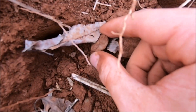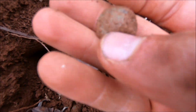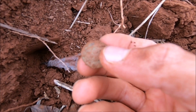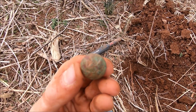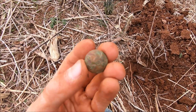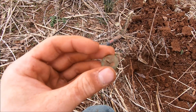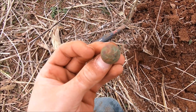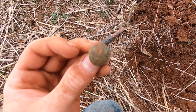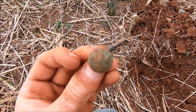I haven't seen what it is yet, but it's right here. See what we got. All right, I'll clean this off and I'll get back to you soon. Okay guys, so it's a general service eagle button, coat sized, with the shank still intact. Beautiful button to pull out of the ground, and we're on the board finally at the end of day one. Hopefully we'll find some more.